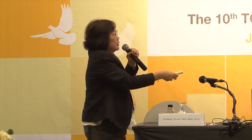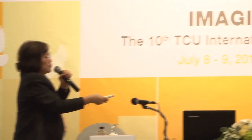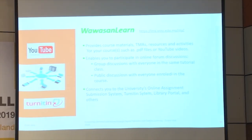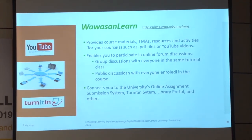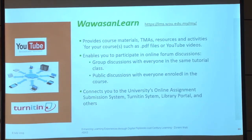So basically, it's like this. They see course materials. They see their assignments. They see other course learning resources. Maybe activities like quizzes and all that. Maybe links to YouTube videos. Then they're also asked to participate in online forum discussions. And maybe also connected to the university's other systems that you can use, like Turnitin, the library portal, and so on.